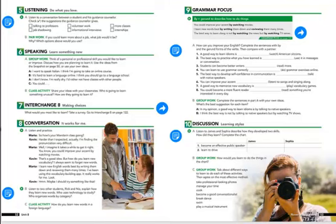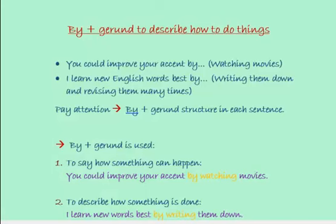Hi there. The lesson for today is by plus gerund to describe how to do things. So please go to page number 53 of your Interchange book, 5th edition, level 3. Exercise 9, grammar focus. But before, please pay attention to the following important aspects. By plus gerund to describe how to do things.